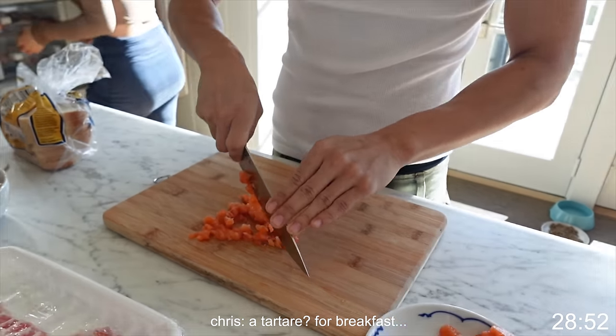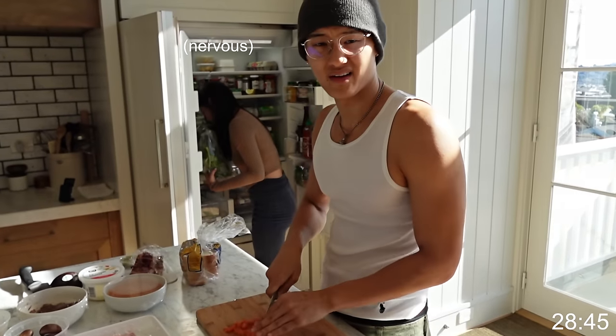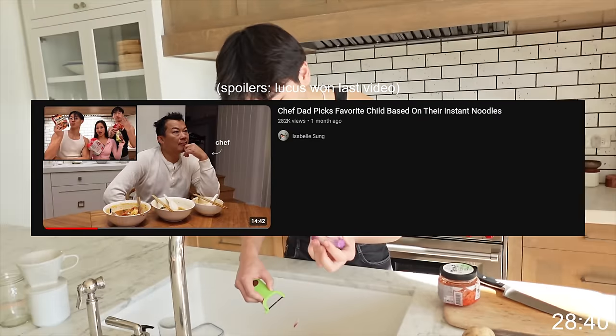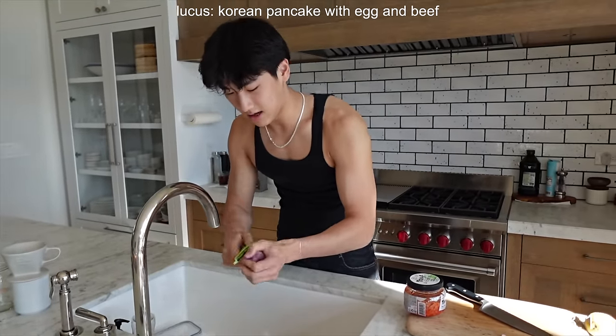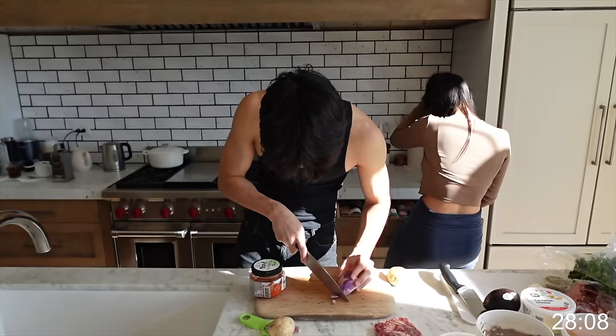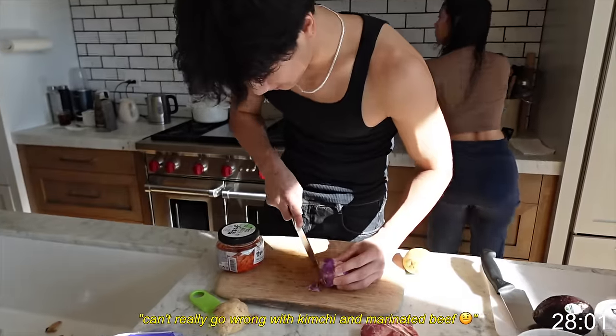So I'm starting with the tartare. I'm gonna mince it up so that it's like, I don't know, like a tartare. You know, have you had a tartare? I think I'm gonna do something similar to that Korean style because I know my dad also wants to use up the beef. And I've had a Korean taco before and I kind of liked it. And you can't really go wrong with kimchi and marinated beef.